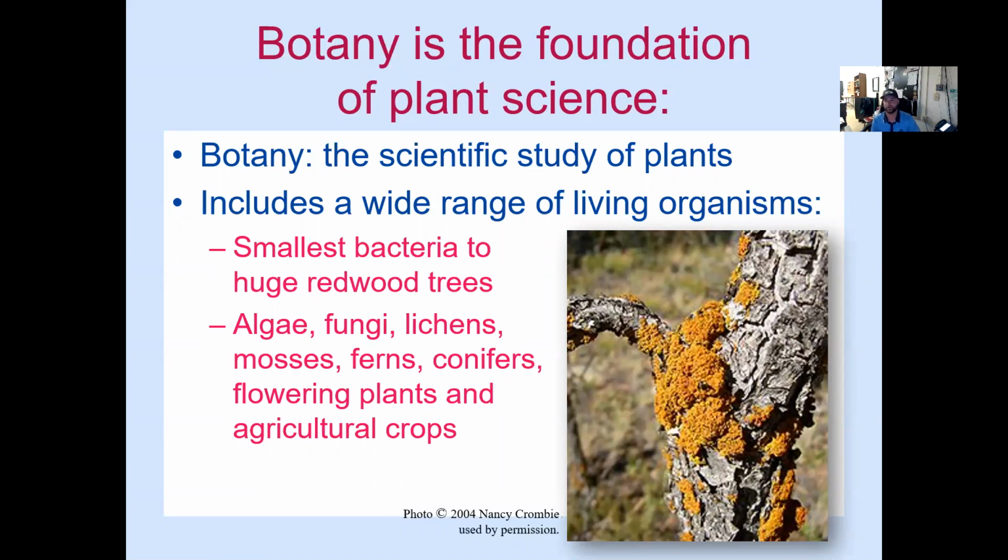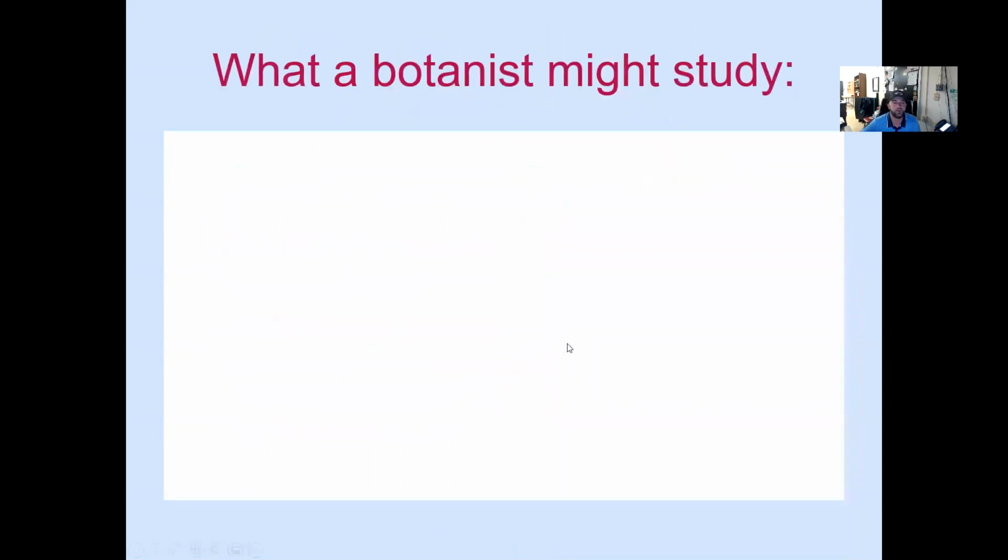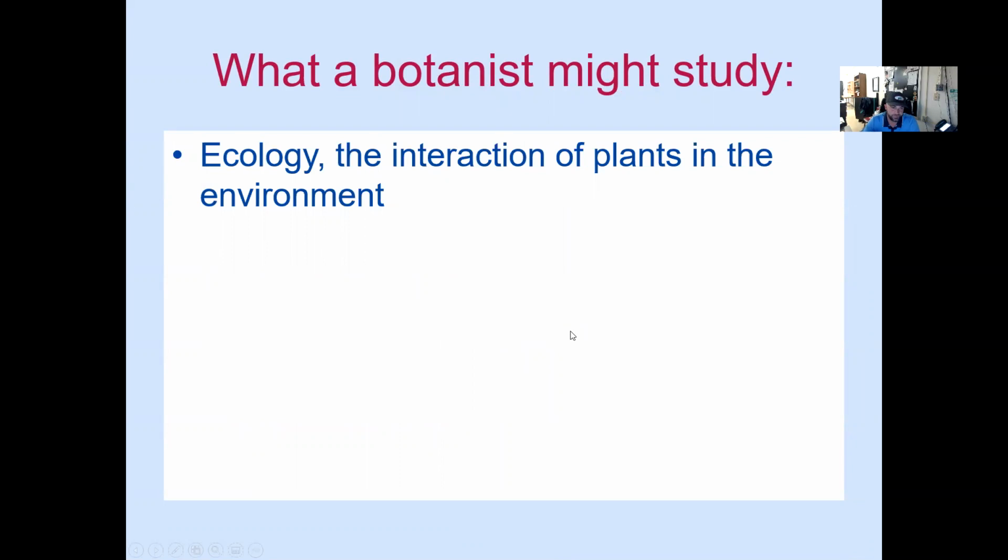So there's always going to be some kind of crossover between plant sciences and crop sciences. You never completely get away from one or the other, no matter which direction you go. So what might a botanist study? Ecology, the interaction of plants in the environment. How does a plant survive? What conditions does it need to thrive there? Botanists hunt for new species, so there are people around the world that are continually looking for new plant varieties. There are millions of different types of plants in the world, so there's definitely no shortage of different plant varieties.